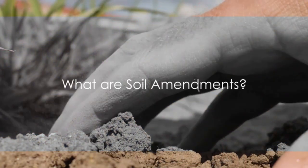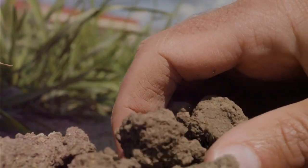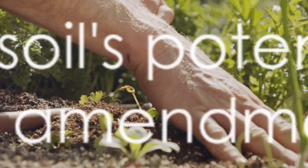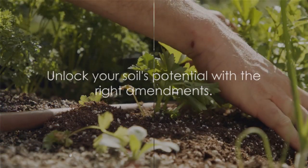Once you've tested your soil, it's time for some amendments if necessary. Soil amendments are materials mixed into soil to enhance its health and fertility. Commonly, these include organic matter and lime. With the right amendments, your soil can reach its full potential.